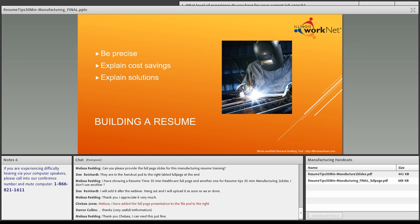And last but not least, we have explain solutions. Everybody is looking, we all have problems at work, right? We don't want more problems. We want you to help us find solutions. So if you identify a problem and you can offer a solution, that is key.